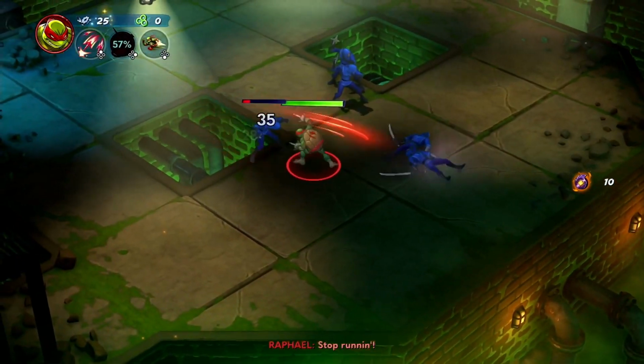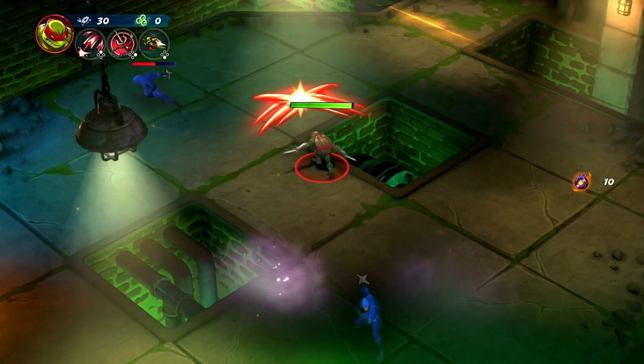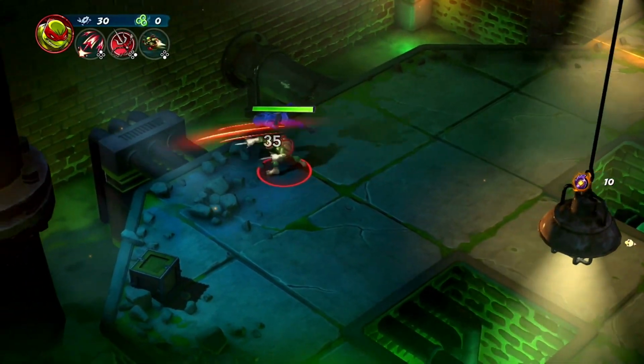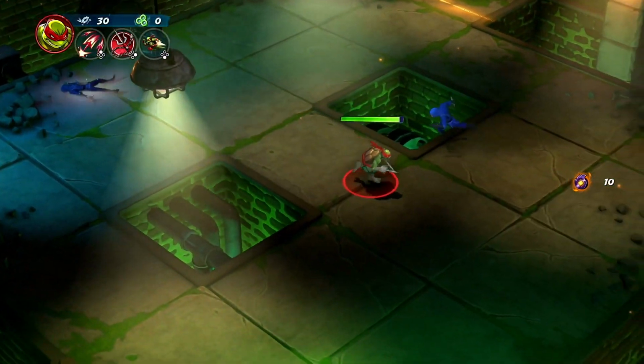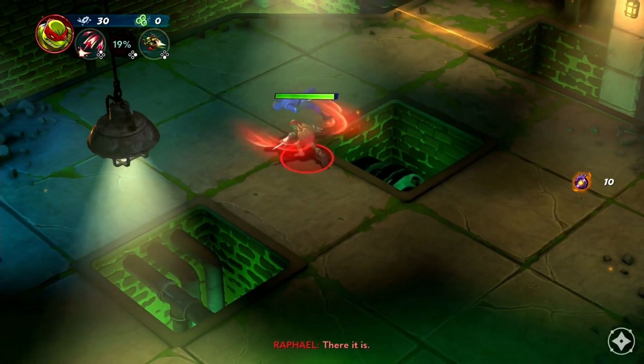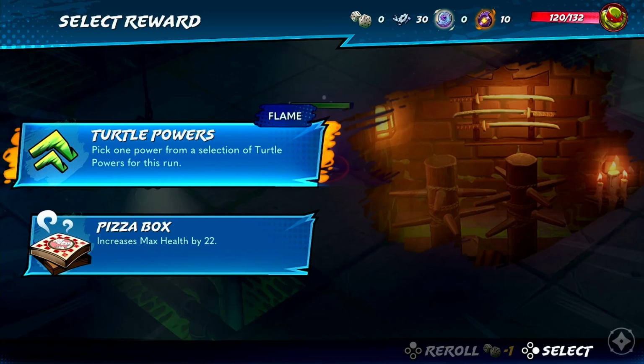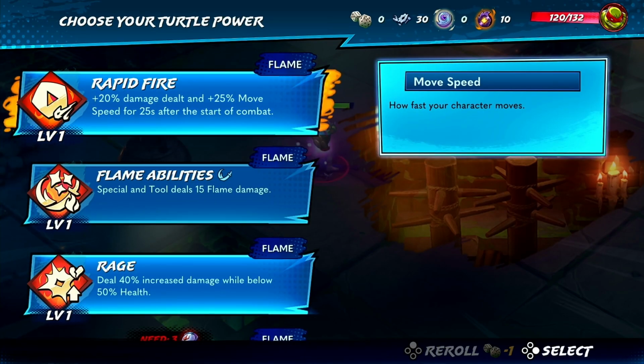Like, I have been a Ninja Turtles fan since 1987, before the animated series. Like, the original comics from Eastman and Laird were the ones that I read that got me hooked on the characters, and I have been a fan since then. And I love roguelikes, and Hades was like my favorite game of 2021. I am blown away by the fact that I get a Ninja Turtles roguelike.